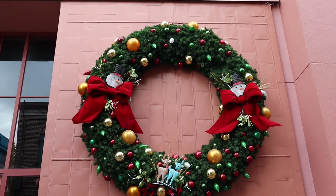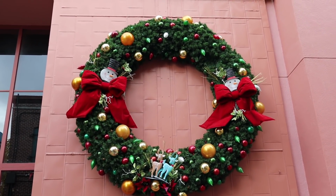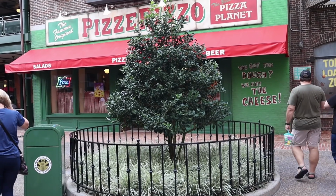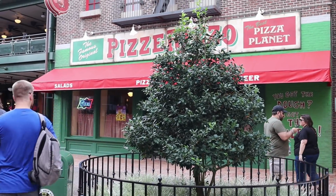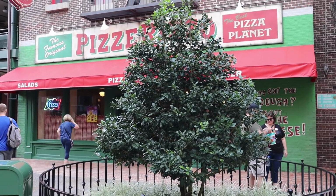They also have outside of the Muppet store this gigantic wreath, and it has these giant snowmen lights in it. Oh, I can't wait to come back and see this at night all lit up. I feel like this tree would be perfect to turn into a Christmas tree for decorations. But it is a holly tree, so it would probably be painful, so I'm guessing that's probably why they don't.